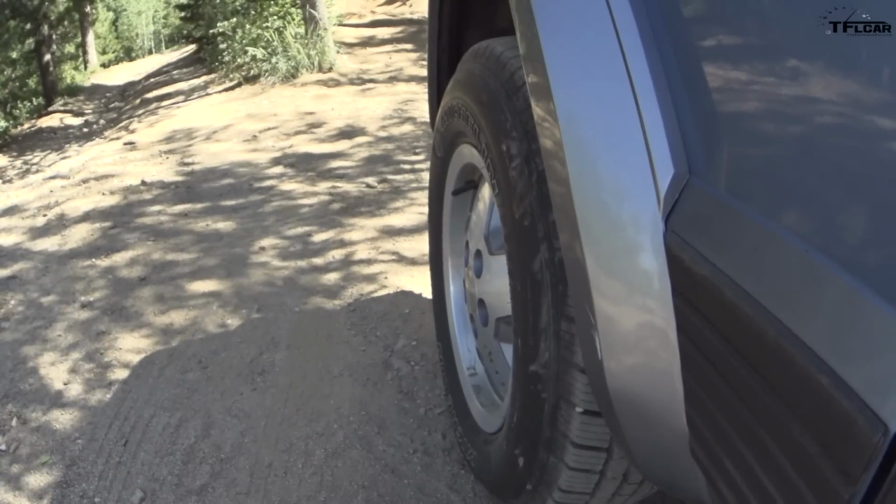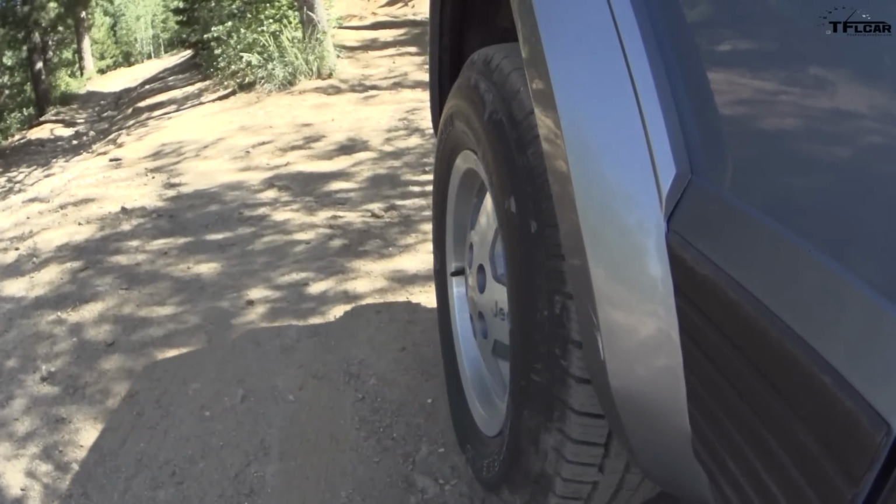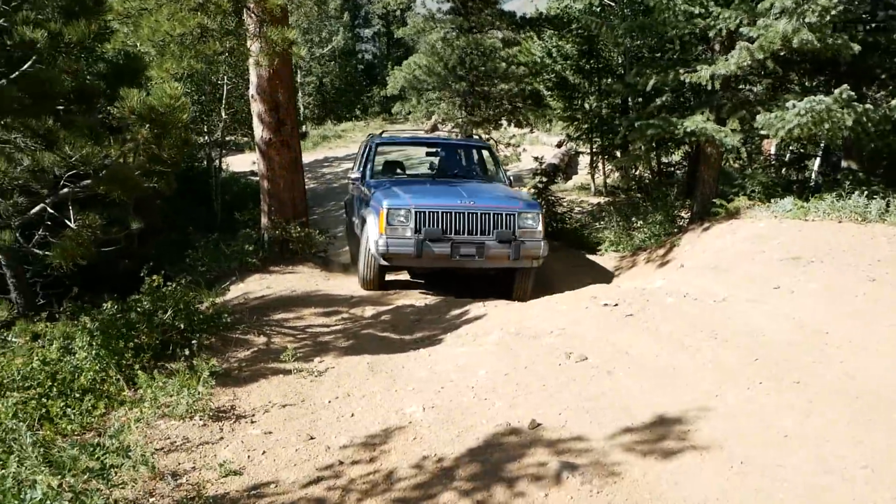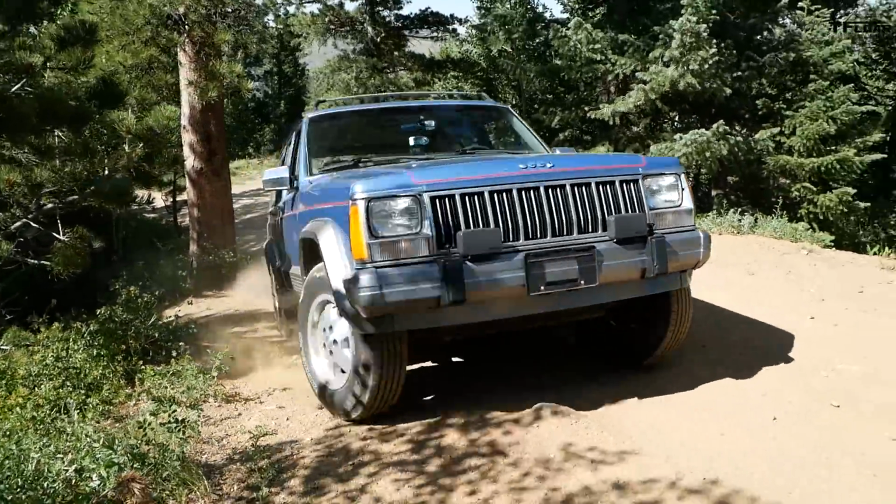Okay, here we go. Back into drive. Up it, no problem with a little bit of momentum. Yeah, just a great model.